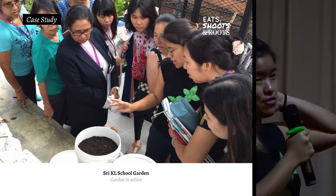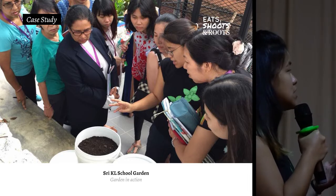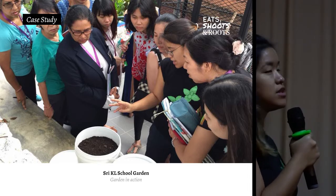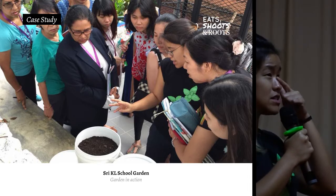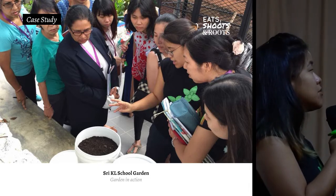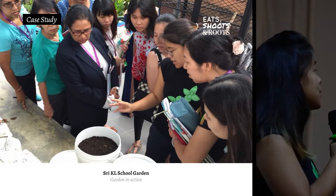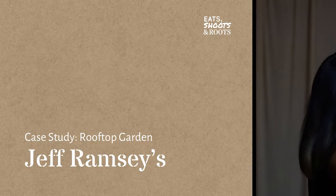But after that, it's actually a very long-term engagement program with the stakeholders, and this was with the teachers, showing them how to compost within the space as well. So a lot of our work is actually in the programming and not so much the building and the designing, because programming is basically in perpetuity, and you have to do it for a long time. So a few more projects.